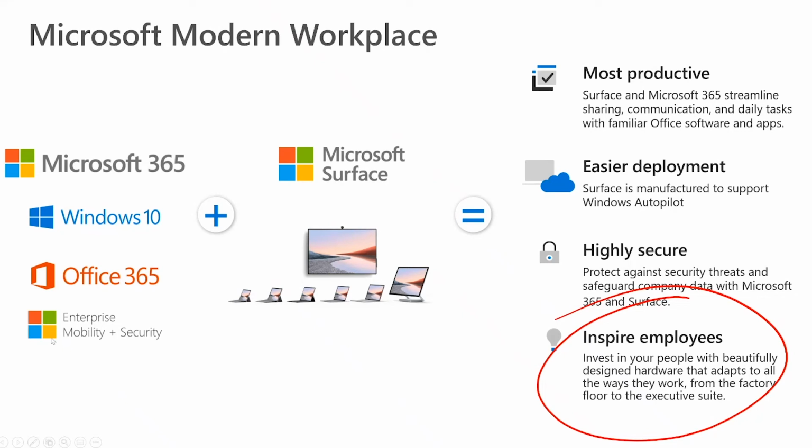And when people are given nicer devices, they feel valued. They want to do more. So there is an absolute, I think it's around 75% of employees feel that technology represents them and their brand.